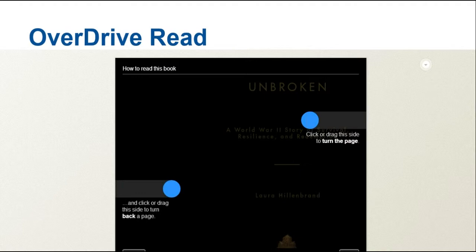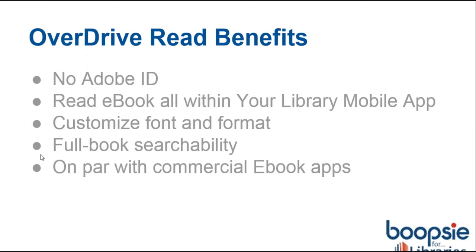So there's no need for downloads or any special software, and you can read it on any smartphone, tablet, as well as desktop, laptop computers. So here's how it looks. Really easy. Click and drag to advance or go back in the ebook. The nice thing is it's just really simple and straightforward. So it's just for EPUB books right now, but it does require no additional software or registration.